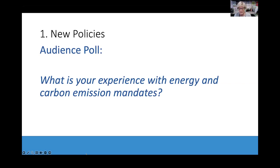Has this code shift happened, that the building code is now requiring all-electric or electric-preferred buildings? Or a parallel or companion to that is that there are natural gas hookup moratoriums going in place. Another one is, has your state or your municipality set carbon reduction targets, like in Boston or Massachusetts, 50% reduction by 2030? Have you got that kind of thing starting to influence policy?